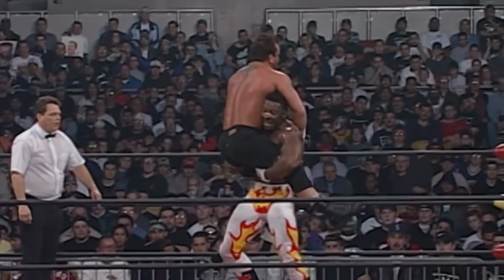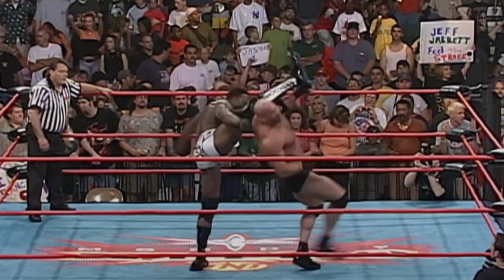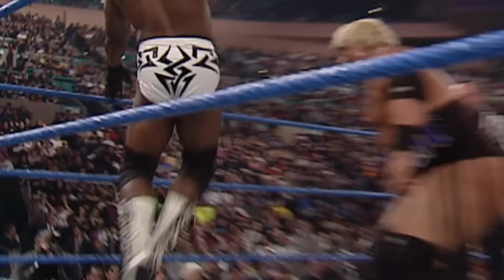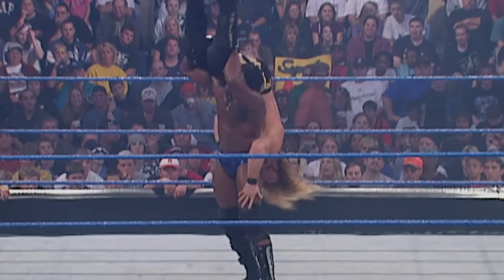Booker T liked to start his comeback by either using a delayed spinebuster or the Harlem Sidekick. He put his hands on the count again. Here comes the champ. Oh, that nice heel kick by Booker T. Booker T, he is the greatest WCW champion of all time.